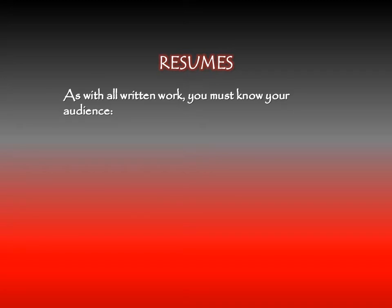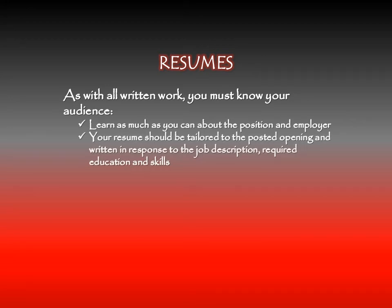All right. So, as I've mentioned, you should make sure that you know who your audience is. That might mean that you need to be doing some research on a university where you plan on applying for work. Know about that university, know about that grad school process, and know about the program that you want to be considered for.